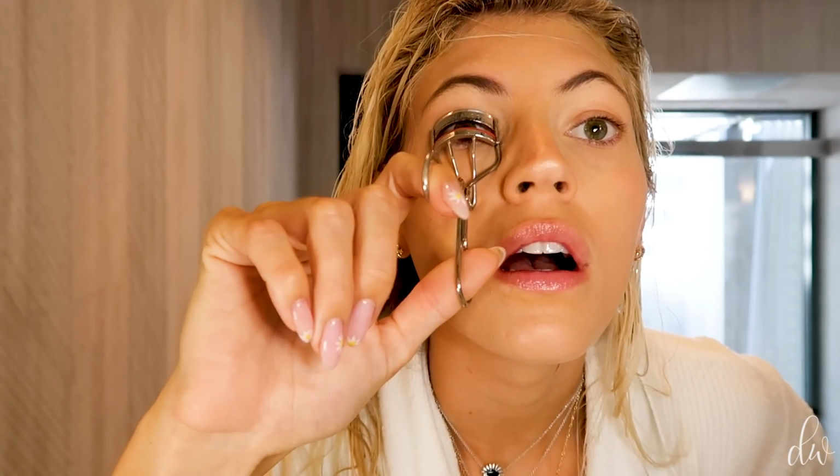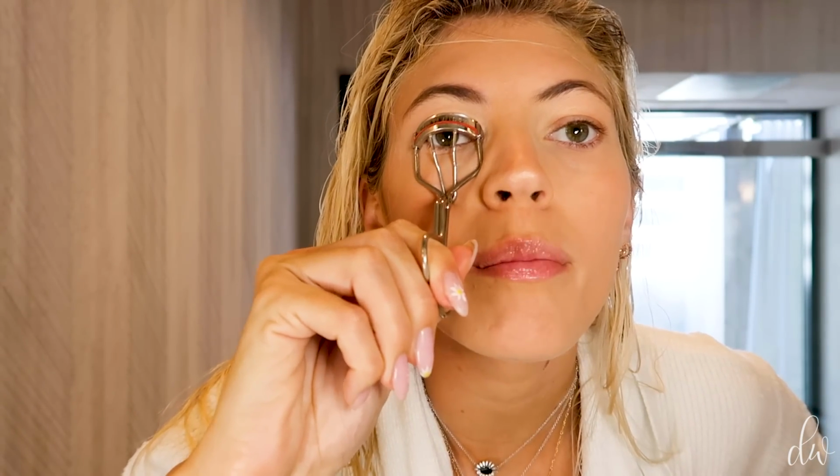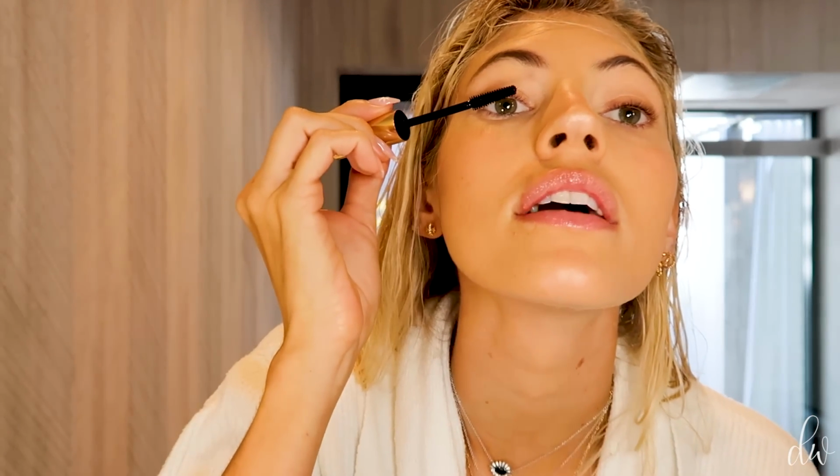A quick curl. I'm not gonna even bother with shadow today. Babe Hourglass. Oh, Enzo just woke up from her nap. Babe Hourglass mascara. Unlocked.